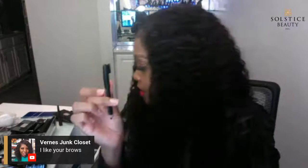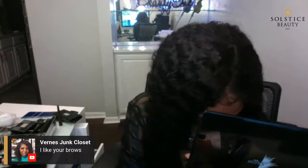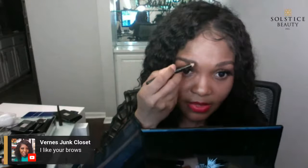This has that spoolie on the end. And so you can go in with that spoolie and brush them out. So it gives you a nice natural look. Whoops. I dropped it, but it didn't fall all the way. And I kind of want to round out that look a little bit. So brows are always supposed to be sisters, never twins. But I try to make mine as close to each other as I can to be symmetrical.